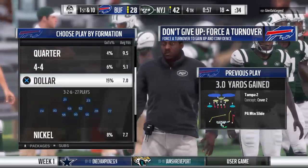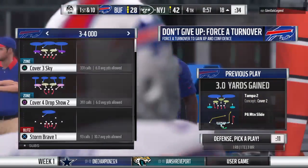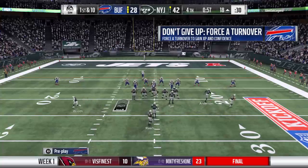Let's make this one simple. What a catch, especially the finishing part of getting his feet in bounds, toe tapping and, of course, foot dragging. A little tapestry, if you will. Oh, I like it.